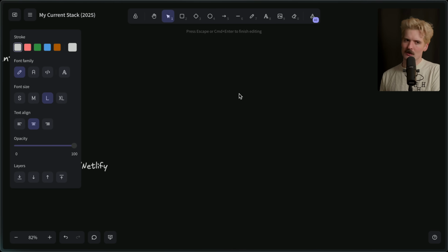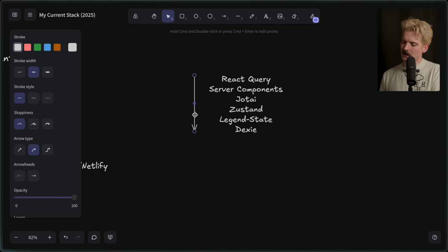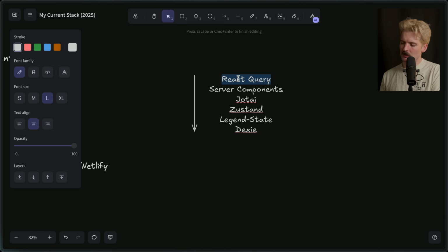Just some things that are useful. React Query, server components, Jotai, Zustand, Legend State, Dexie. These may or may not be placed in the order that I recommend trying them. And when the solution you're on stops serving the need that you have, you move down one layer.